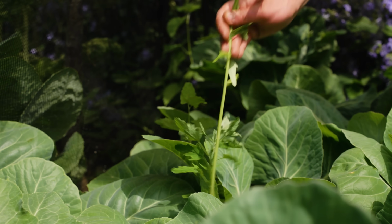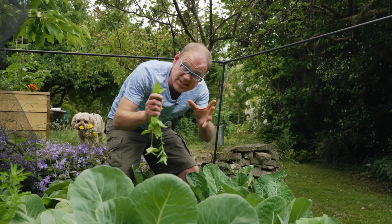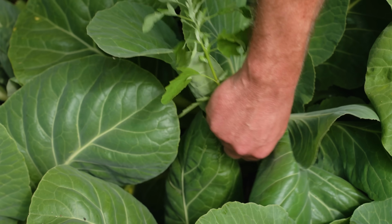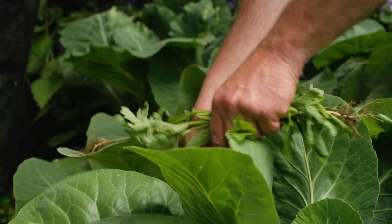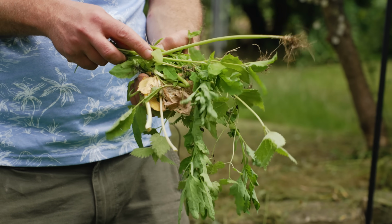Pull out the most obvious weeds, and if the area is a bit overweedy, we'll break it down into more manageable sections and just go at one little bit each day. Honestly, I spend no more than, say, 1 to 2 minutes a day just going through and pulling out the most obvious weeds, and that's pretty much enough to keep everything nice and clean.